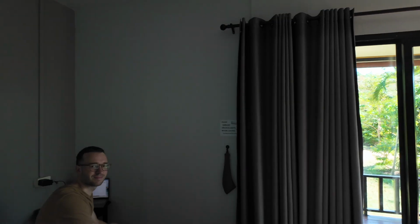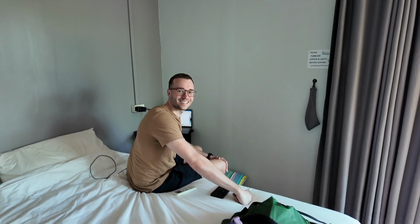We're right in the middle of the island. We can walk to the beach, I think, and walk to some restaurants and stuff. So for $29 a night for a private bungalow on a Thai island, who could complain about that? Pretty good. Joe wants to stay here forever. It's hard to leave. It will be hard to leave. So yeah, this is our place. 10 out of 10. Would stay here again.